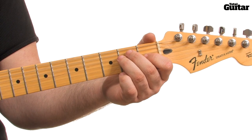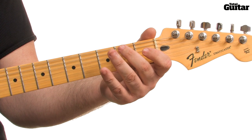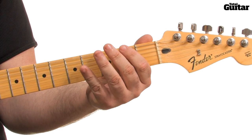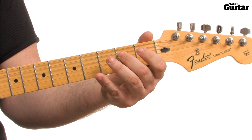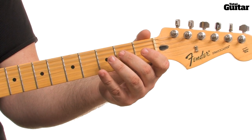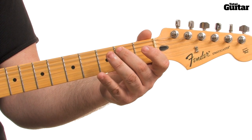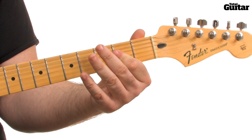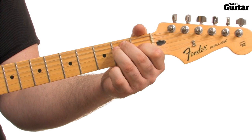The term 1-4-5 refers to chords built on the first, fourth and fifth notes of the major scale. So, here's the E major scale. The three notes in question are, first of all, E. The fourth note is A. And the fifth is B. All you do then is play an E chord, an A, and a B chord. And you have your 1-4-5 sequence.